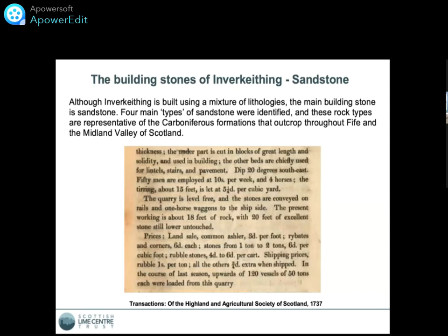So I'm going to go on to sandstone now, because as well as the whinstone, we know that there is a lot of sandstone nearby. Now, the sandstone is a very popular stone throughout the central belt, and you'll notice, for example, the red sandstone, which is more common in the west of Scotland, but we have a lot of blonde sandstones, white sandstones, and a very, very beautiful variety that we have here.